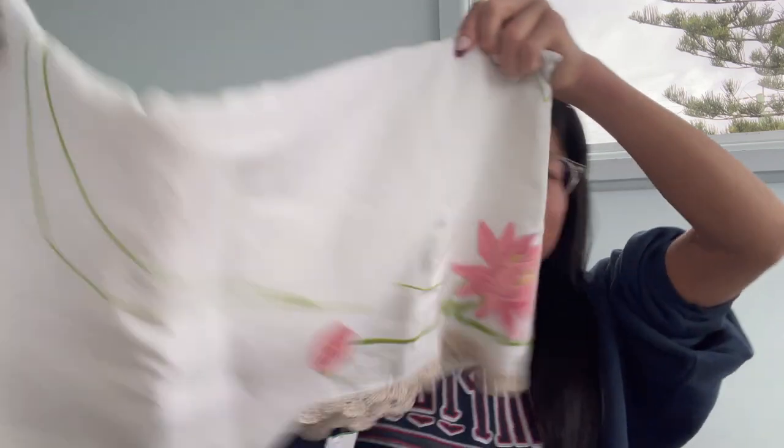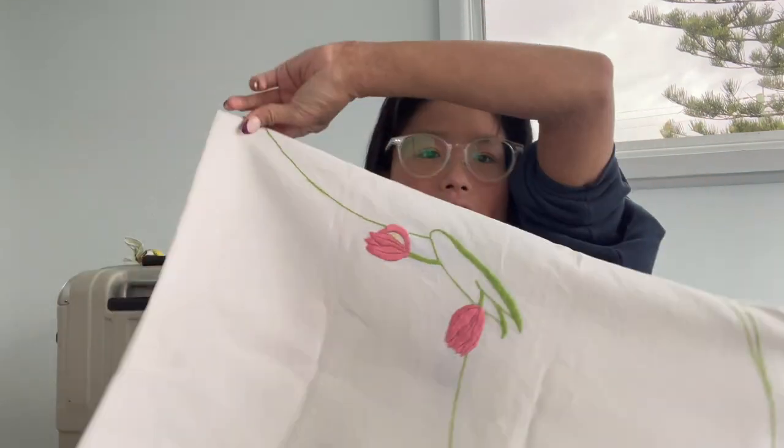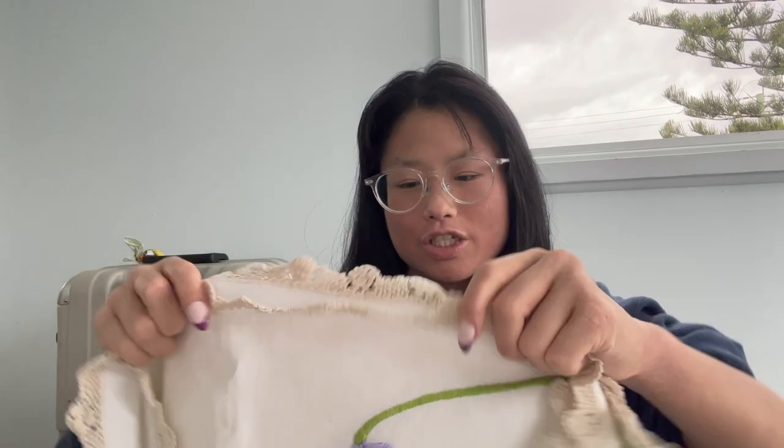And then at the next op shop we went to, I found this. I think it's a tablecloth, but I don't know if it's gonna fit our table. It's too small for our table, so I'm thinking of using it as a picnic rug. It's got such cute flowers on it and lace on the edges. So I'm gonna give all of that a wash and use them. This was $8. Yeah, that's it.